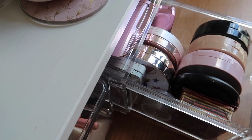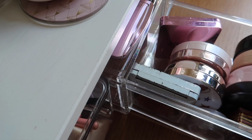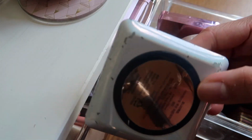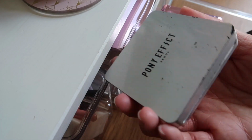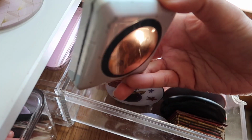And here, this part, I'll just remove the products I don't use anymore. These are my cushions, and this is really looking beaten up and ugly already, so I'll throw this away because I don't think I will use this anymore, since it looks so ugly already.